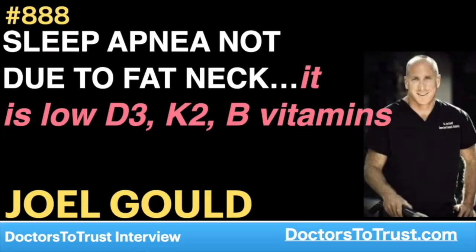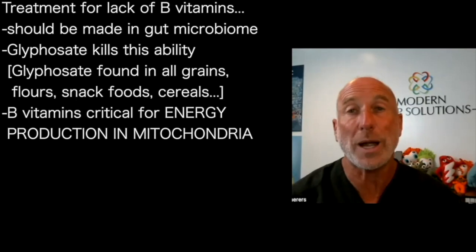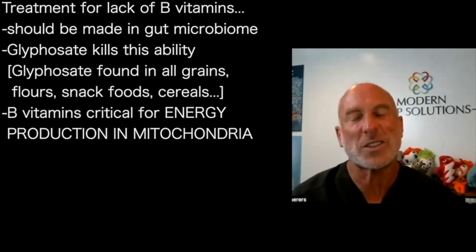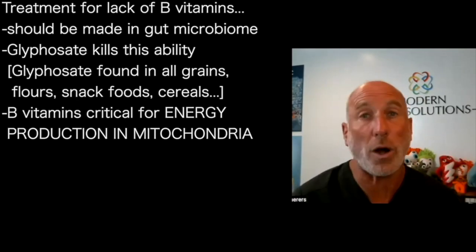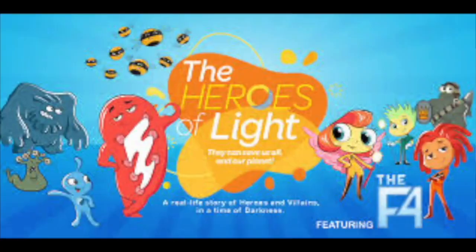The treatment portion comes when it comes to my books, and that is that you need to understand about your B vitamins, because you're supposed to be making them in the gut microbiome, but glyphosate, wouldn't you know, kills your ability to make those B vitamins, and they're critical for the production of energy everywhere in your body in the mitochondria, the powerhouse of the cell. And that's why I created the cartoon character Marty Mitochondria that you see behind me. That's him right there. It's got a little lightning bolt that represents the inner mitochondrial membrane.